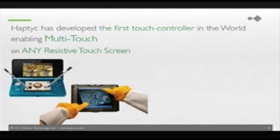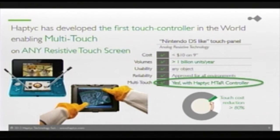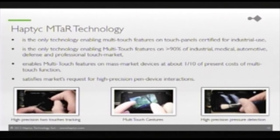And here enters Haptyc. Haptyc developed the first controller in the world that converts any analog resistive touchscreen into a multi-touch screen. So you don't need to make any changes to the touchscreen already present on the market, and you only substitute the present controller with the Haptyc multi-touch controller. So we can add multi-touch functionality to the current devices. And we called it, with very little imagination, MTAR, multi-touch analog resistive.